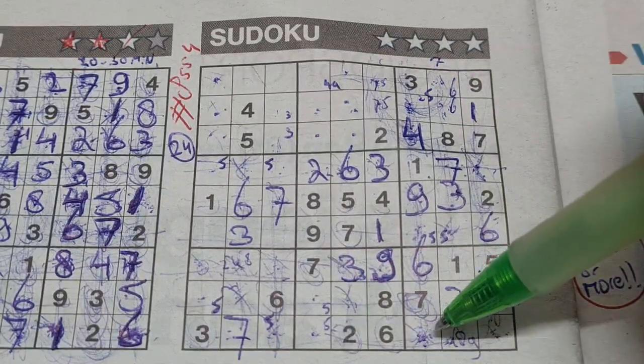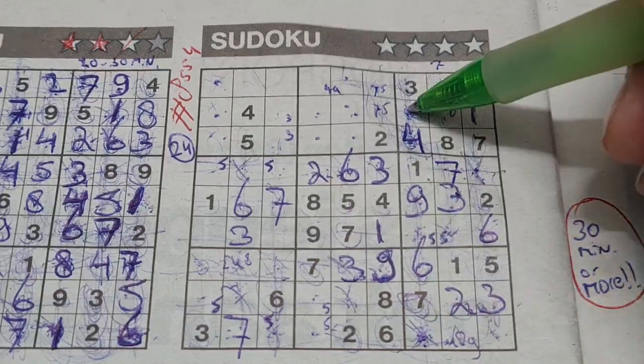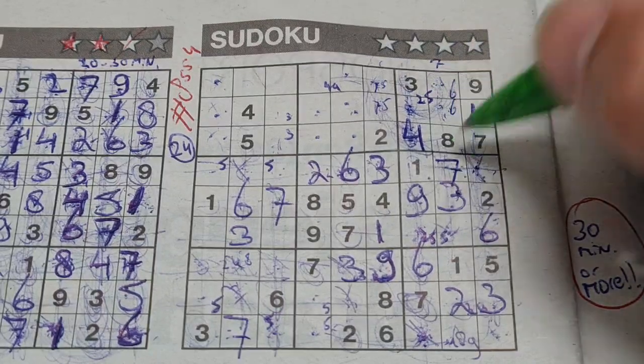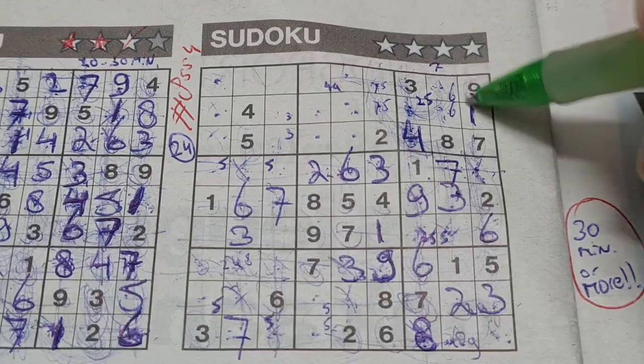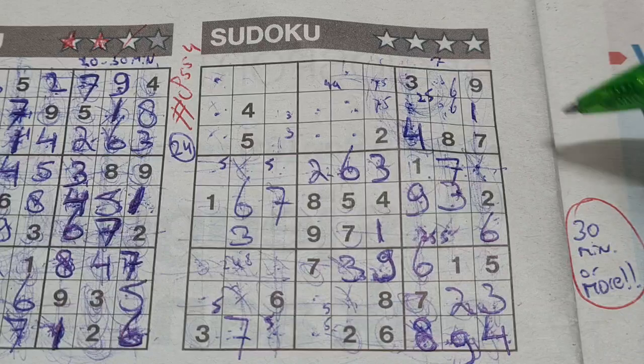We have a 2 in this row, no 2 there. We have a 5 in this big square, so no 5 there. So the 2 and the 5 go in those two boxes as a pair. So one digit left should be the 8 then. Two numbers left, the 4 and a 9. We have a 9 in the last column, no 9 there. 9 should be here, and a 4 goes there.